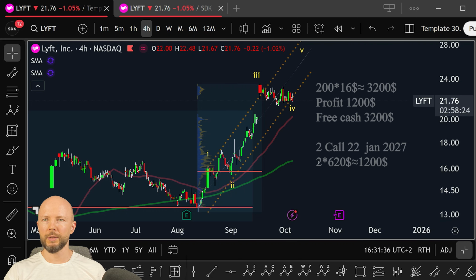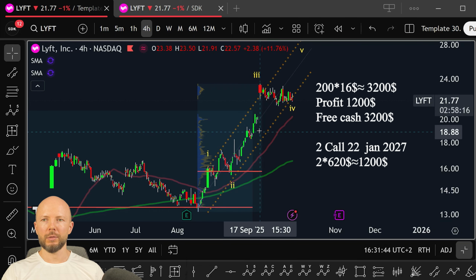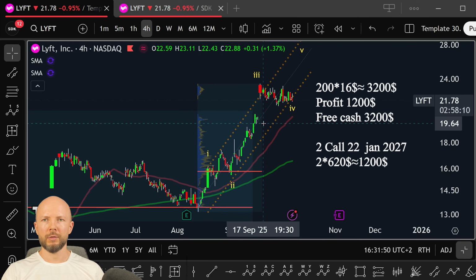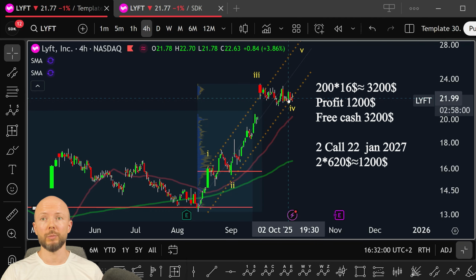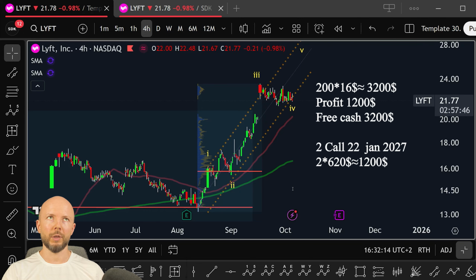I bought 200 shares of Lyft at 16.14. Now the price is around $22. So I have approximately $1,200 profit. I want to lock in that profit, but still stay in the game for a potential rally, because I believe that there will be a rally. So I plan to sell the shares and buy 2 call options with a 22 strike, expiring in January 2027.